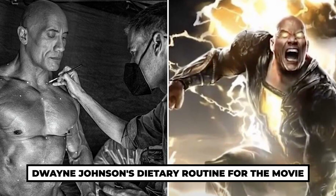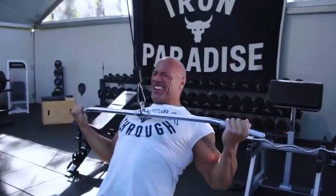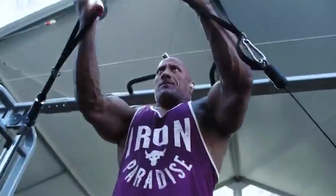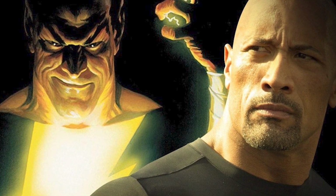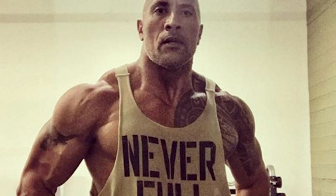Dwayne Johnson's dietary routine for the movie. The Rock eats 6 to 7 meals a day, and he makes an effort to balance each one with the right amounts of protein, carbohydrates, healthy fats, and occasionally sugar, depending on the time of day. It can be difficult depending on his schedule, as well as his short and long-term objectives for the coming week, month, and year. There's a lot of dietary monitoring going on if he's shooting a big movie, in addition to his obligations to his family.